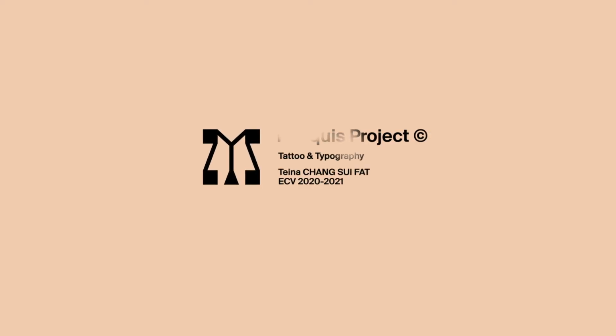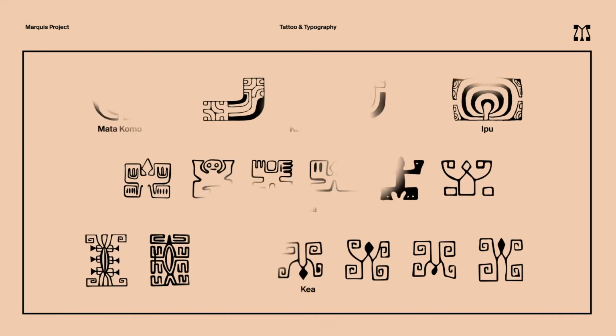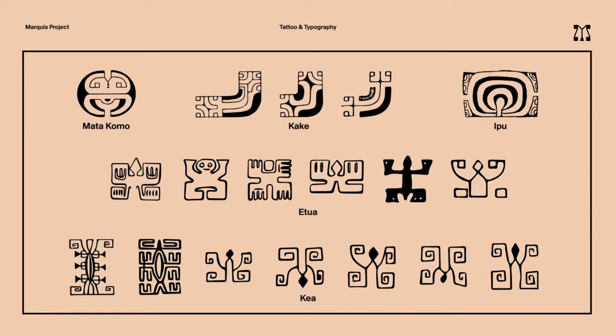I decided to create the Marquis project to pay tribute to my culture and especially to extend it to different horizons. The objective of the Marquis project is to embody the cultural identity of the Marquesas Islands through a typographical creation based on Patutiki. First of all, Marquis appropriates some of these Marquesan patterns to create a personal graphic catalog which could be the basis for a first work.